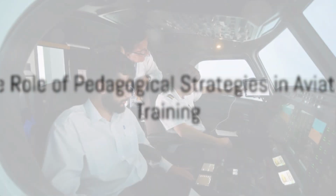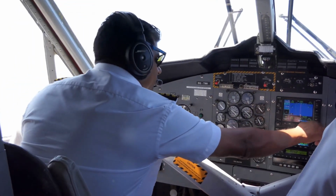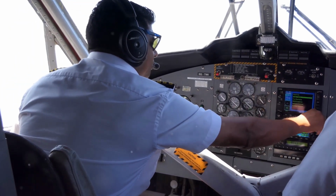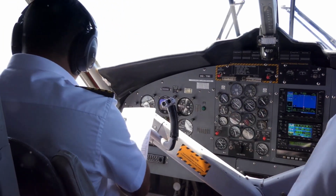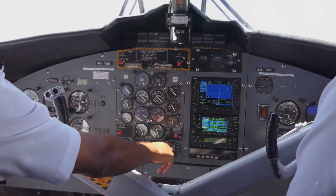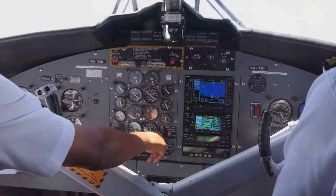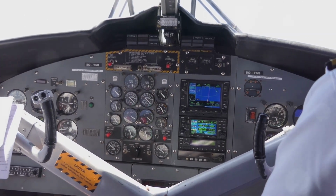Ever wondered how pilots are trained to handle the vast skies and the complex machinery they control? The answer lies in the intricate dance of pedagogical strategies employed in aviation training. The right teaching methods can play a pivotal role in shaping the competencies of future pilots, guiding them through the theoretical, practical, and critical thinking skills they need to excel in the cockpit.